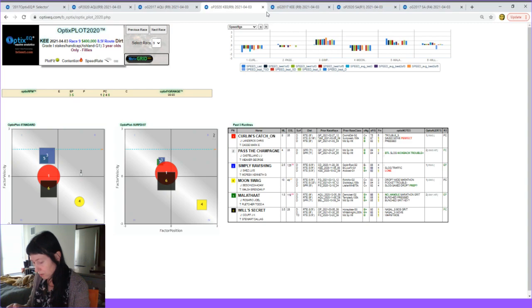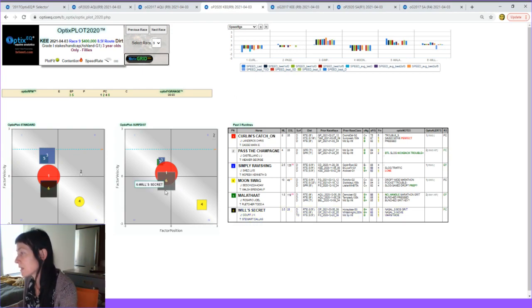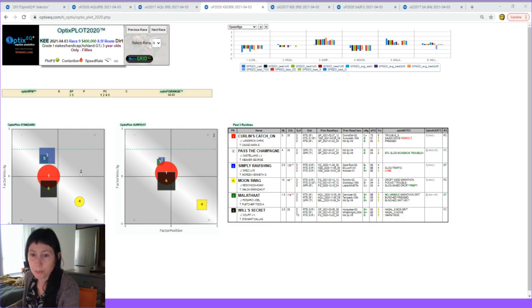What is going on? All right. That's out. But, yeah, Will's Secret, like I said, it's a good spot for her to just get this race under her belt, just kind of prove where she's at.